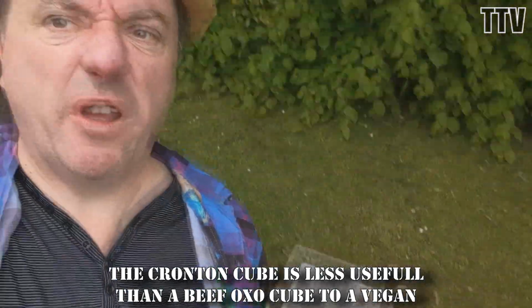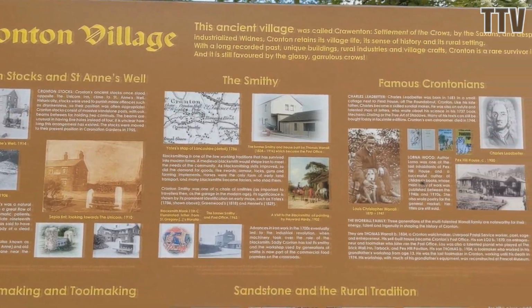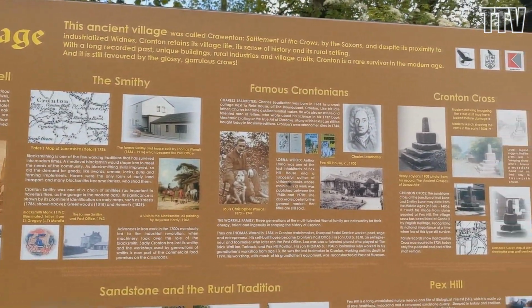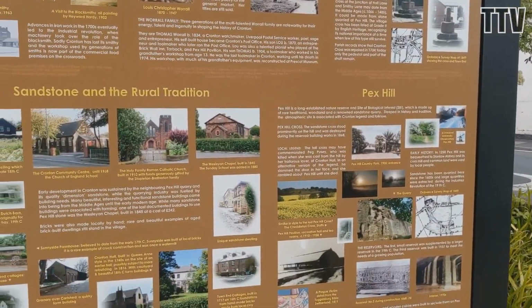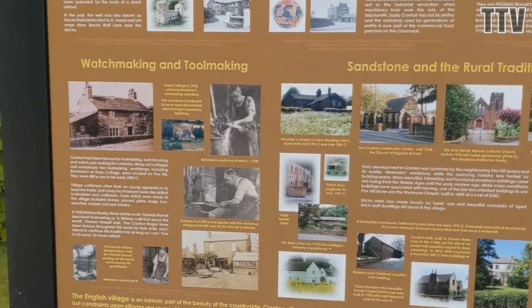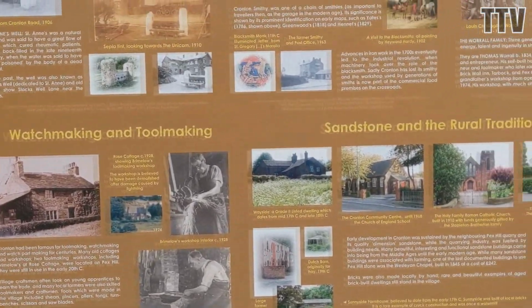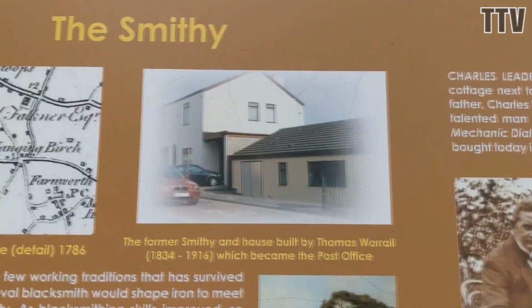Nah, no idea. If you're interested in the history of Cronton village, you can do a lot worse than have a look at this, which is a thing that tells you all about the village. And it's here in the village. So you have to come to the village to see it. Or just pause the video. But I forgot to mention, they were the first place ever to have extensions on houses. First place ever to have WL lines, but people just ignore them. I love that. It's because they haven't been told what they're for yet.